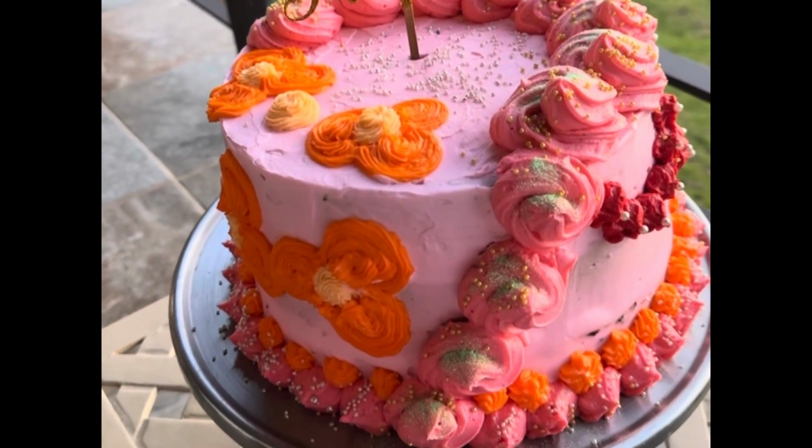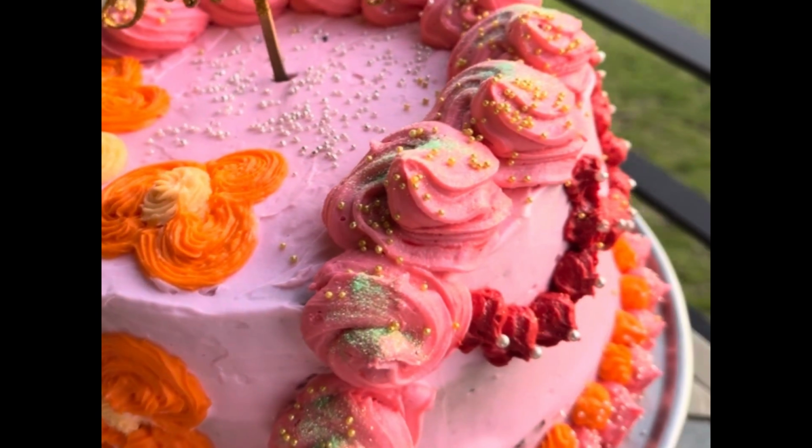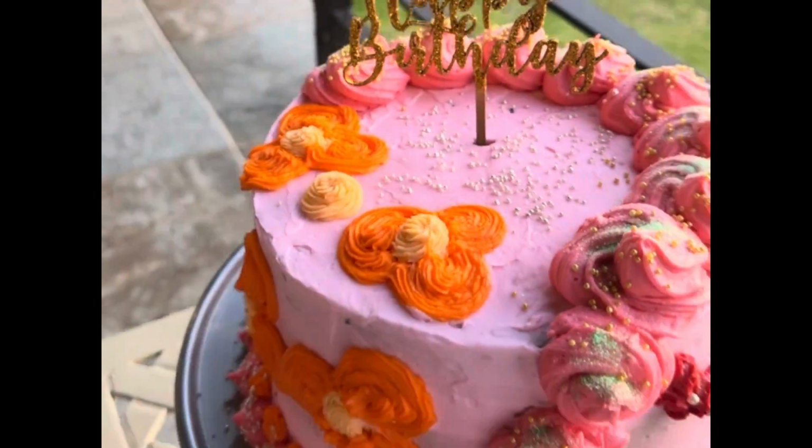It was also my birthday while we were there, and my husband surprised me with this lovely, amazing cake, and it was huge, you guys. It was like a full-size cake.